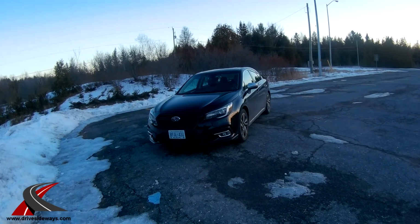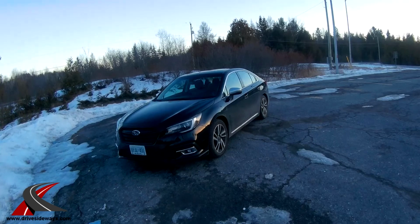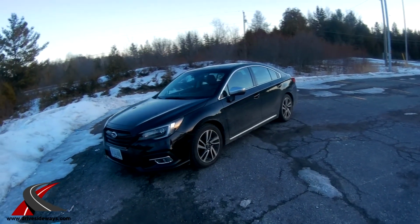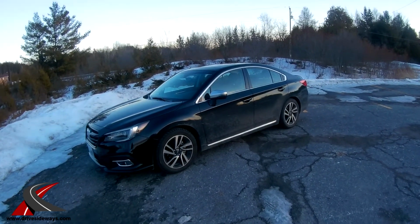So here we have the 2018 Legacy Sport. This is the 2.5i they call it. It's a 4-cylinder boxer engine with 175 horsepower. I believe it's 175 pound-feet of torque as well.